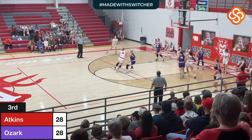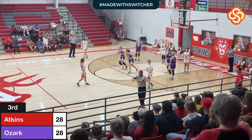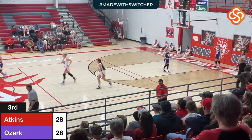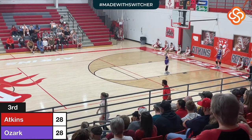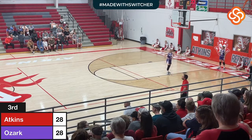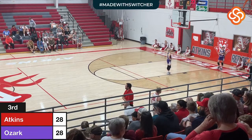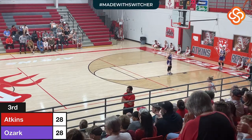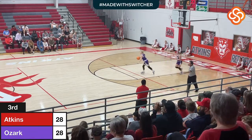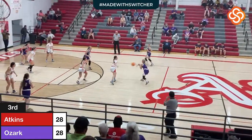Katie's trying to inbound, gets it up top. Cunningham, spin move in the lane. Wow. They called Cunningham for her fourth. Wow. Burns and Cunningham will both go to the bench with 4 fouls here, 4 minutes left in the third. That's big blows to both teams.